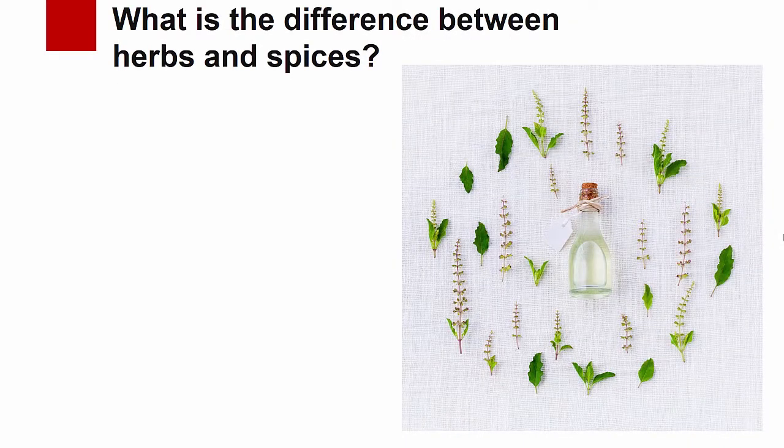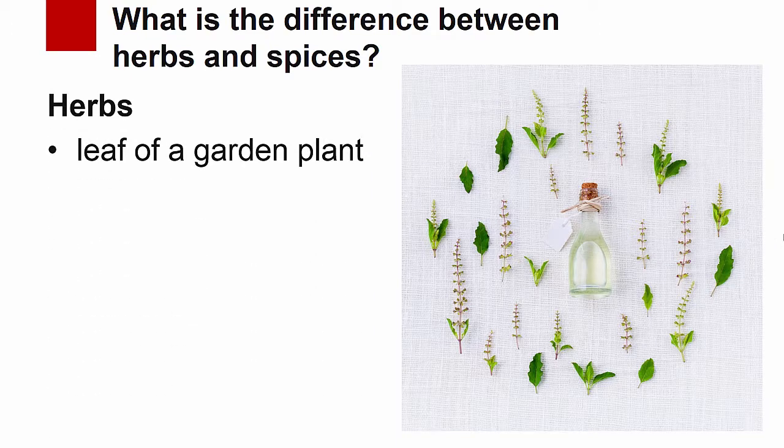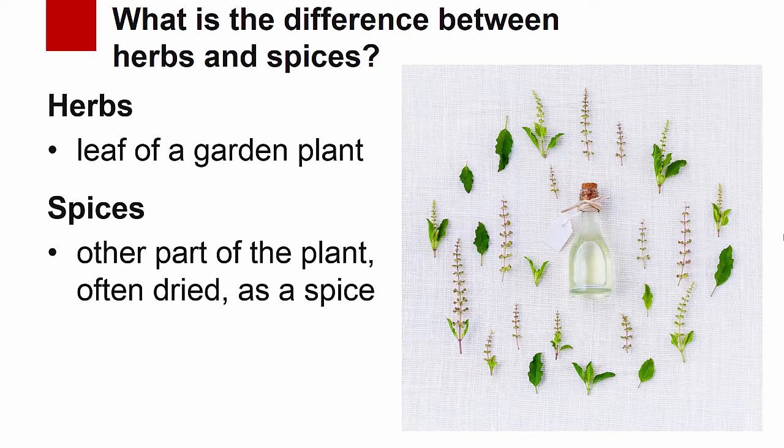If you're not savvy in the kitchen or just don't love grocery shopping, spices might be confusing. Herbs and spices are two different things. Herbs are typically the leaves of a garden plant. You can buy them dried, fresh, or as the plant itself. Spices can be any other part of the plant and are often dried as a spice. Some examples are bark, like cinnamon, or roots, such as ginger and turmeric.